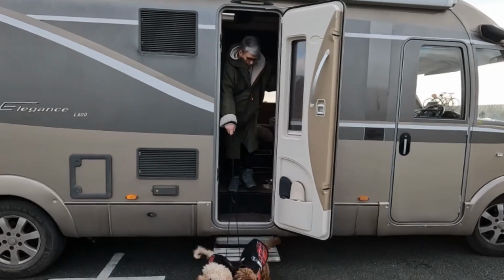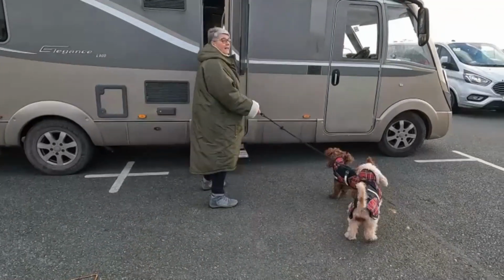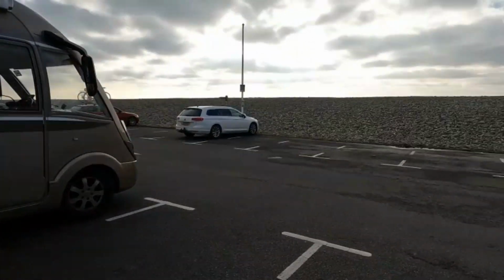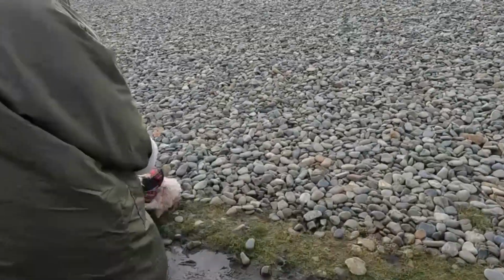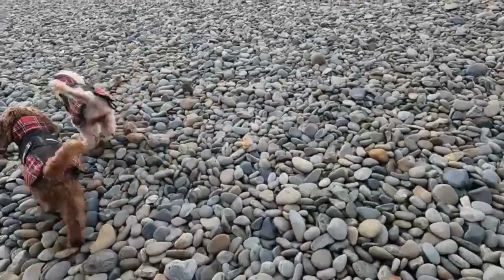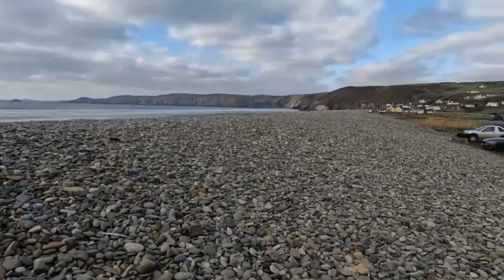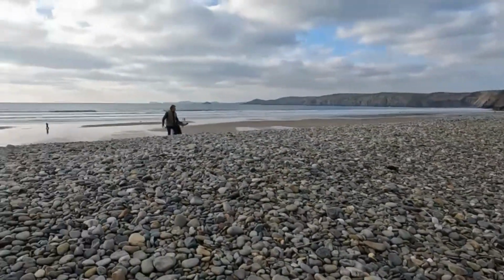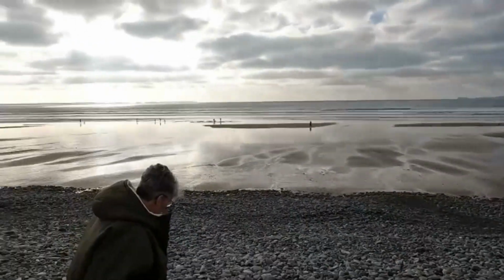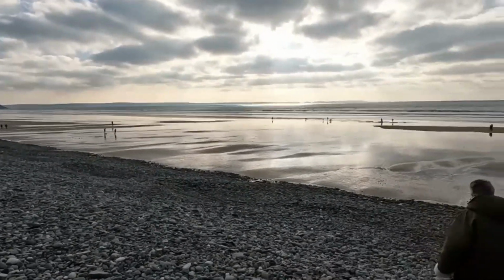This is the girls getting ready for the beach. Come on, girls. And here is the beach. And with a bit of luck, over these stones is a bit of sand. Not a bad bit of beach. The dogs are gonna love it.